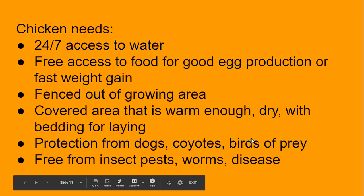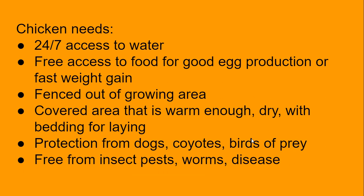And then you want to keep them free from insect pests, worms, and disease. And there's a bunch of different ways to do that, including putting them in a chicken tractor and moving the chicken tractor regularly. Also changing their bedding regularly to prevent chicken mites, and giving them a nice healthy diet with plenty of food and water. And that's chickens.